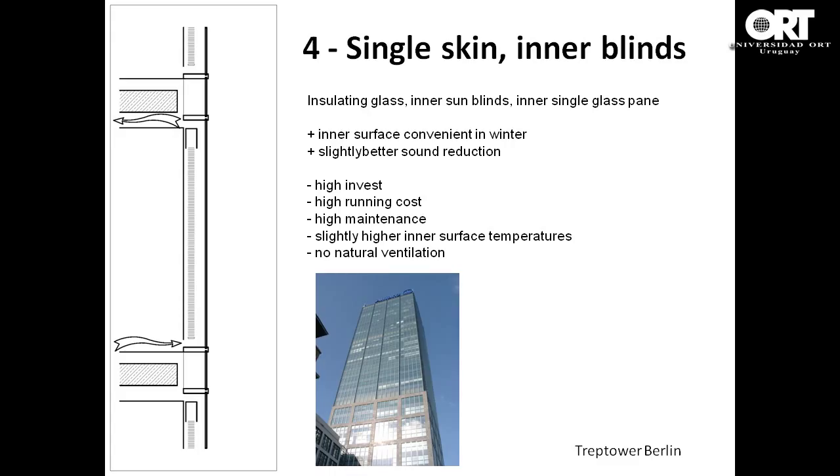So what's been done here is you've got your outer double glazed unit, you've got the void, and you've got an inner single glazed pane.